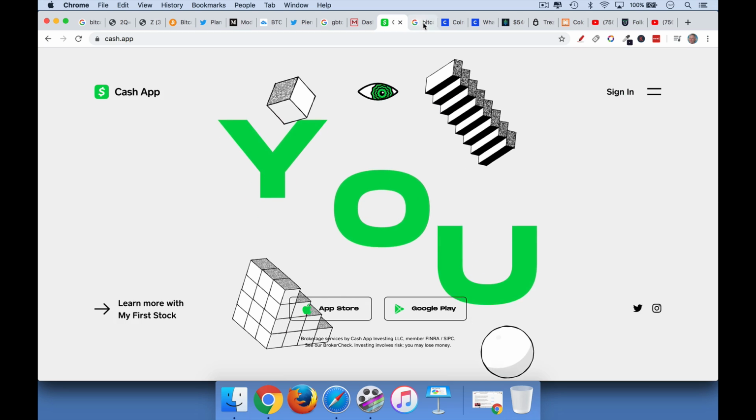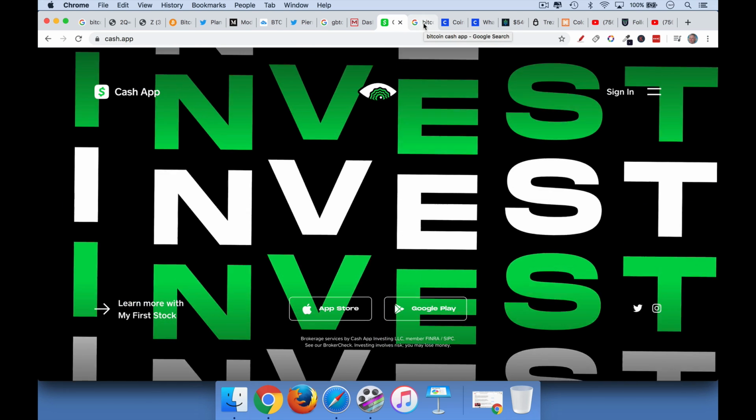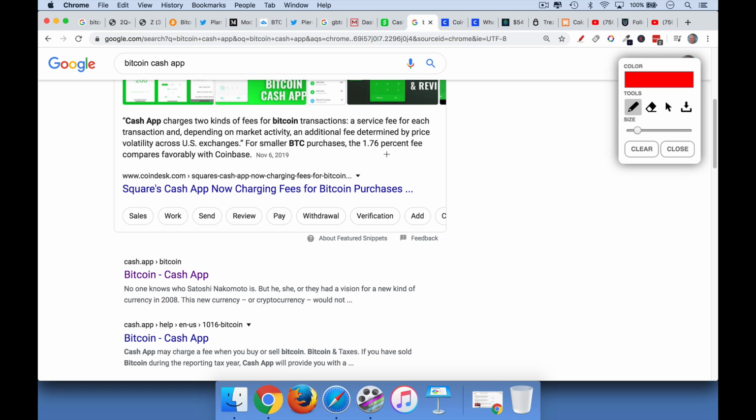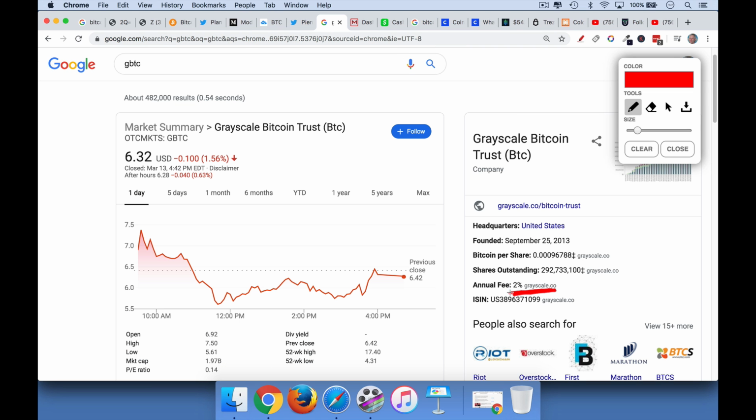Now, I don't like Cash App as much. It's an easy way to buy Bitcoin, so that's kind of cool. But it also has a fairly high fee at the moment. I think it used to be they didn't charge trading fees, but now it costs you a 1.76% fee to buy Bitcoin. Now, if you own GBTC, you're going to be paying 2% every single year.